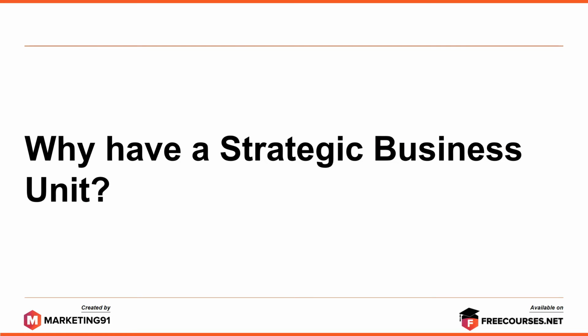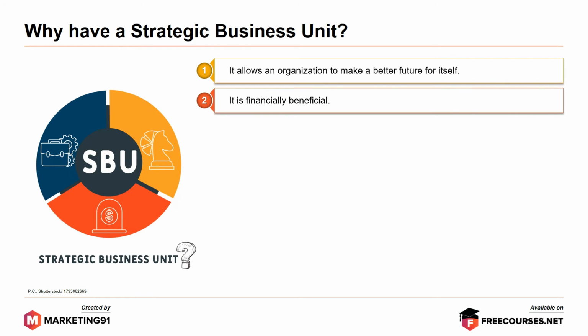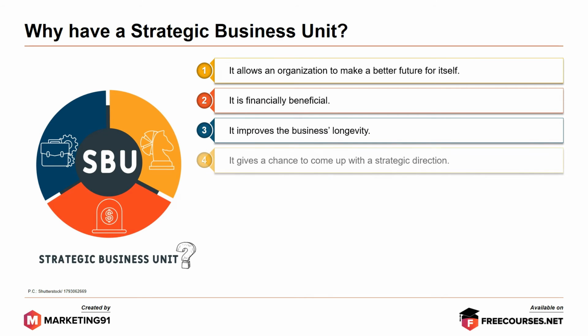Moving on to why have a strategic business unit? First, it allows an organization to make a better future for itself. Second, it is financially beneficial. Third, it improves the business longevity. Fourth, it gives a chance to come up with a strategic direction.